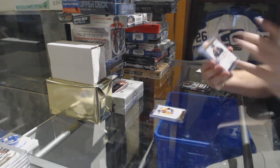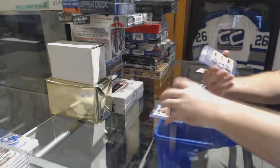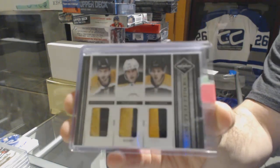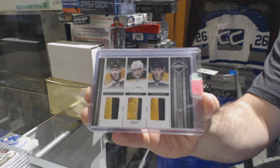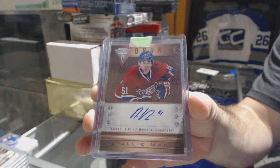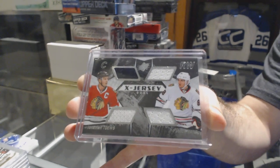Social Signatures for the Anaheim Ducks, Sheldon Souray. For the Boston Bruins, triple jersey Prime numbered to 25 of Bergeron, Lucic, and Seguin. Nice Boston hit there. Number 3, by the way, so not jersey numbered. We've got a Metallic Marks auto for the Montreal Canadiens, Raphael Diaz. And we've got for the Chicago Blackhawks, a dual jersey of Jonathan Toews and Patrick Kane.